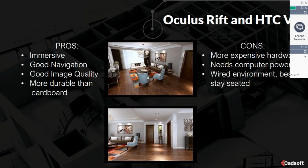Next, we have the Oculus Rift and the HTC Vive, and I pushed the two together because really the technology is very similar, and they have both the same pros and cons. So the pros of both the Rift and the HTC Vive are they are immersive. When you put on the helmet that comes with the Rift or the HTC Vive, you feel like you're in a different environment. And that's really what the whole goal of virtual reality is: to take you into an environment that doesn't exist so you can visualize what it's going to look like. Great for renovations, great for new home owners in a brand new space, trying to visualize what it's going to look like.